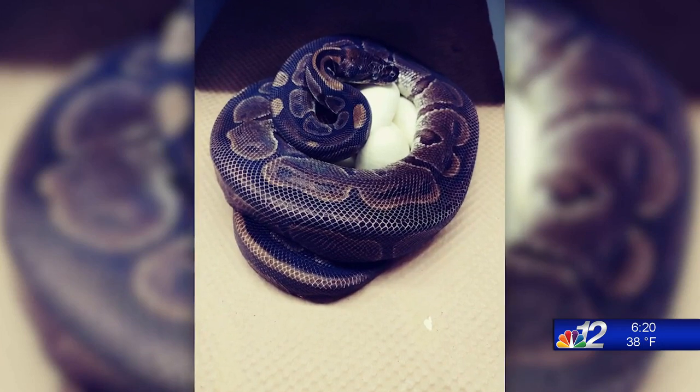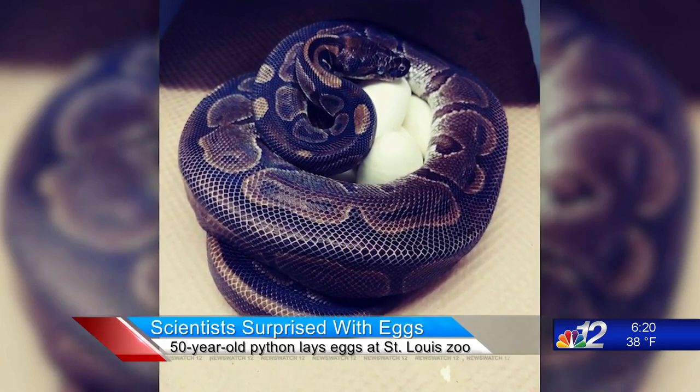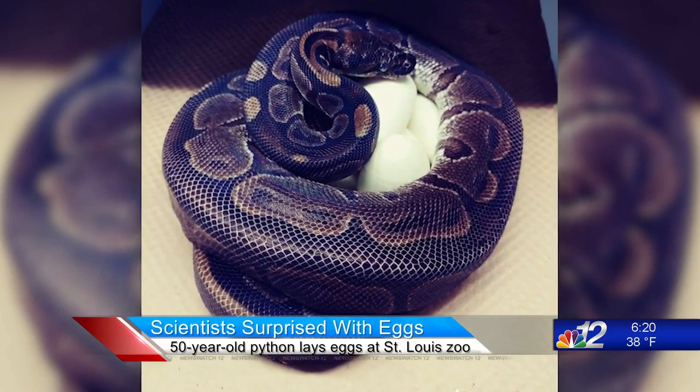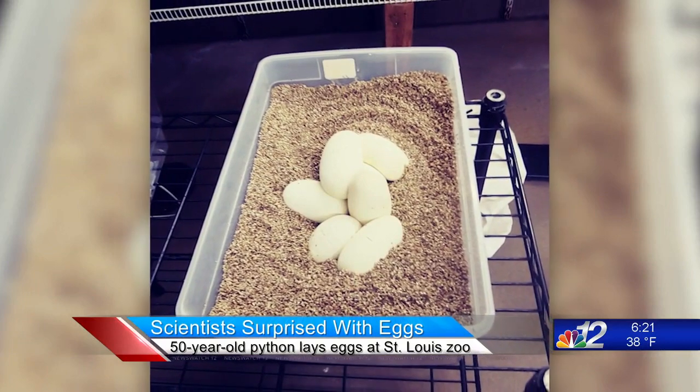And this next story is definitely far from original. It's pretty much too many wow factors that I'm stuttering so much. So let's start here. Workers at the St. Louis Zoo were shocked when a python who's over 50 years old, yes, you heard that right, laid eggs. She's the oldest known snake in any zoo, and how she's able to be a mom, well, that's another wowzer.